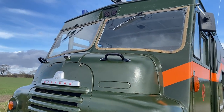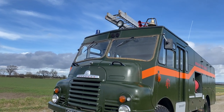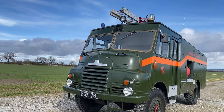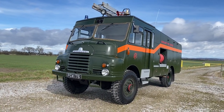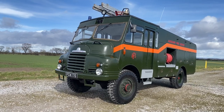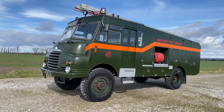Whilst this was absorbed in the 40s, with the service nationalised in the late 40s, the AFS were reinstated because of the threat of the Cold War. To prepare for the threat of this potential war, wartime fire engines were initially put back into service before the Green Goddess was introduced in the 50s.